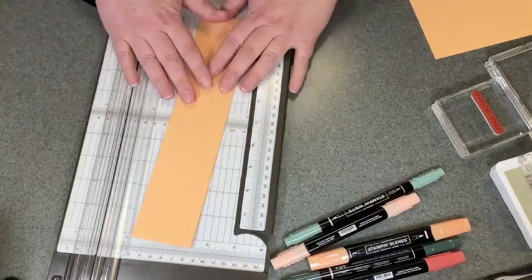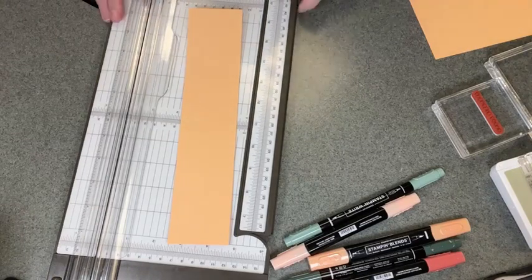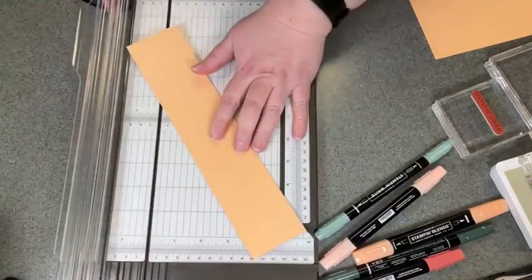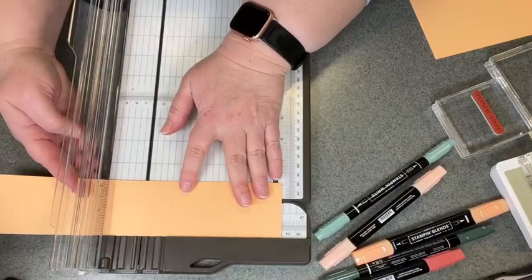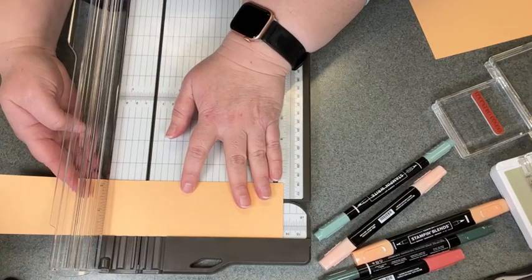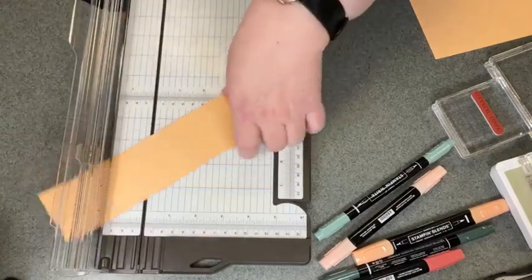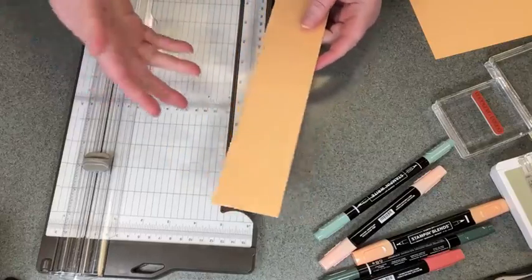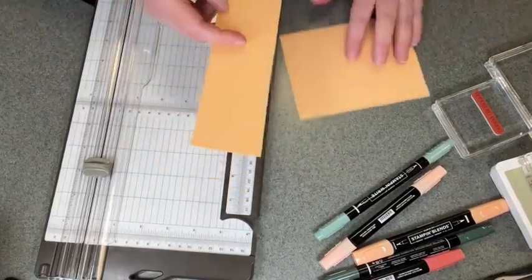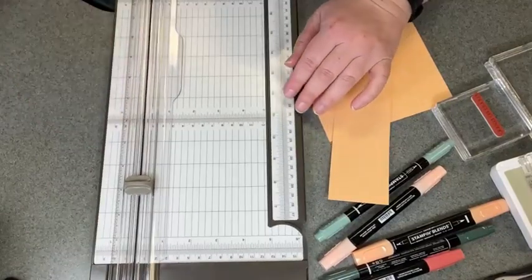And then we're going to take a strip of pale papaya that measures 2.25 by 10.5. So that's 2.25 by 10.5. And I am going to score it at 5.25. Now all of these pieces are already cut because this was an extra kit that I had from my class last night. So I'm still telling you all the measurements, but that's why you're not seeing me doing a whole lot of cutting.